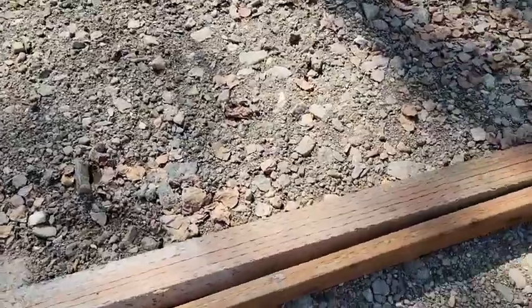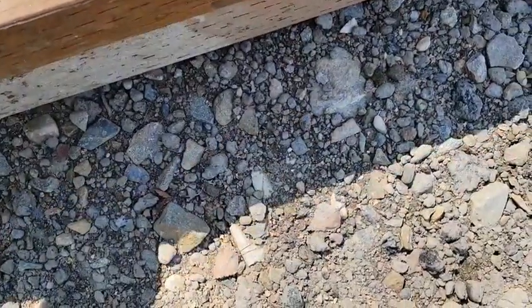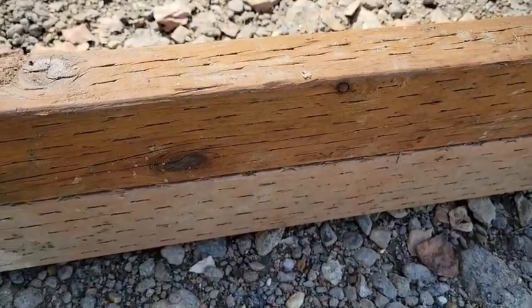So what I'm going to do is, when I begin, I'm going to use this 2x4 right here to tack on to the very edge. Let me see if it'll stay on. It's going to get tacked on just like that.